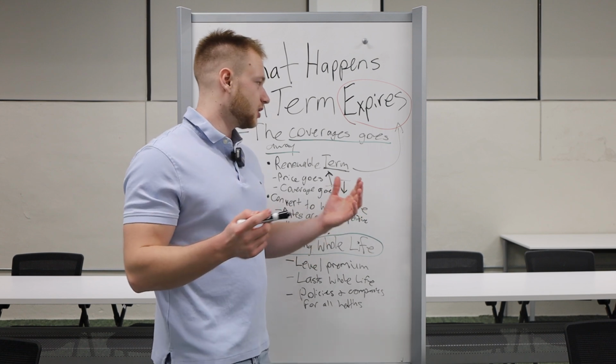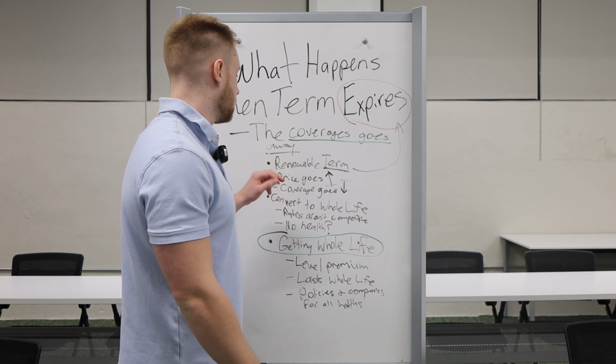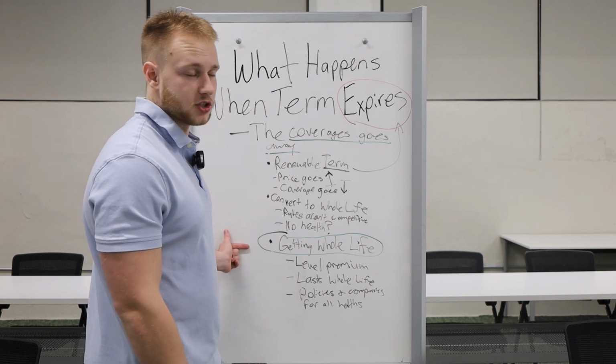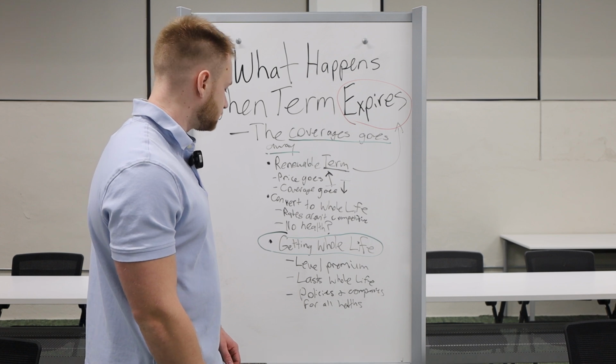So, ladies and gentlemen, just to recap, whenever your term policy expires, the coverage goes away. You have three options: renewable term, convert your policy to a whole life, and just get a whole life policy, which, again, I circled. This is my personal recommendation, right?